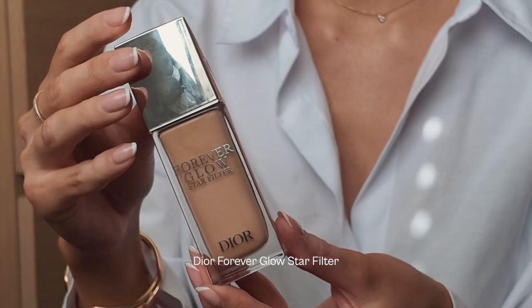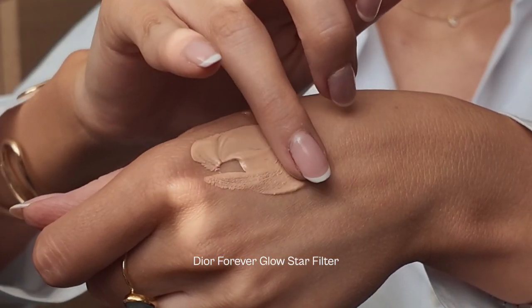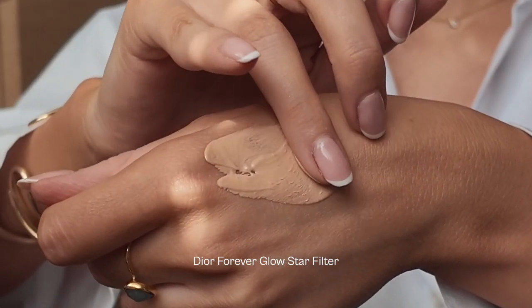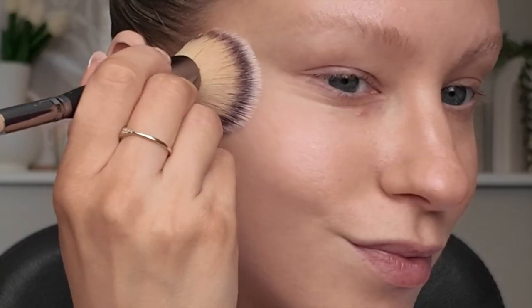This product from Dior has been my go-to recently. I've just been wearing it with concealer for every day. It works really well as a base, but you can also layer it with your foundation as well. It gives you so much luminosity, so much glow, but it also has a tint of coverage, so you look more even, more effortless. This is such a beautiful product. I mean, look at that glow.